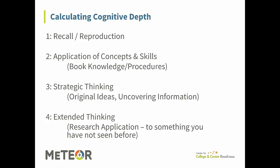DOK 3, strategic thinking. This is an original idea where students are uncovering new information. And DOK 4, extended thinking. This is a research application to something students have not seen before.